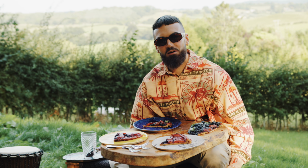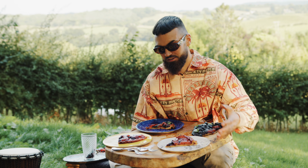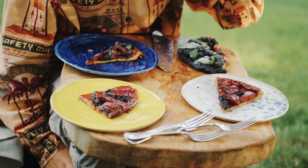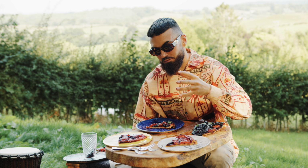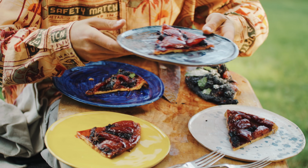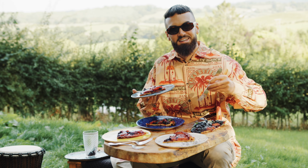I'm really happy with myself that I've been able to get away with wearing this shirt and these glasses at the same time because I did it. This is maybe the first ever, nah, it can't be the first ever, but for me anyway, the first time I've ever made a campfire tarte tatin. I'm gonna taste it first. I don't know which one's the biggest, but I'm trying to find it. Anyway, let's tuck in.